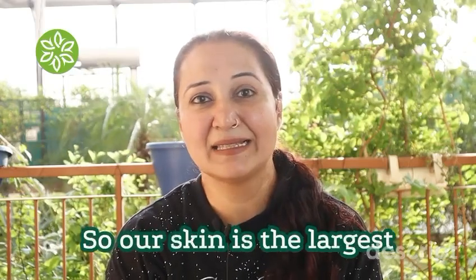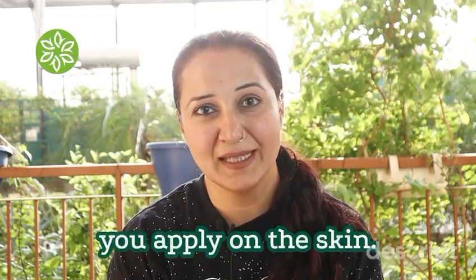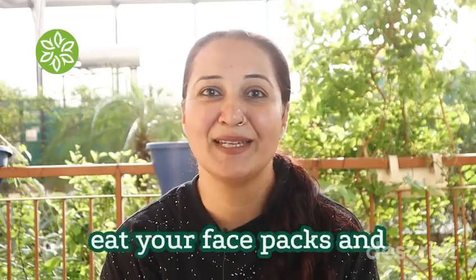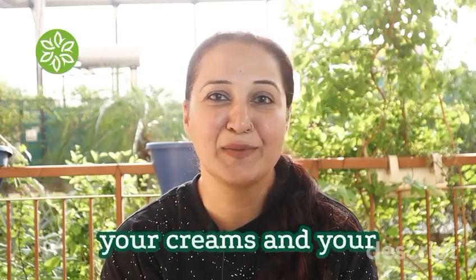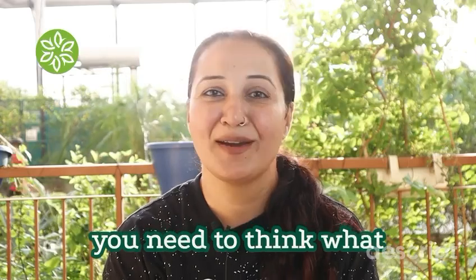So our skin is the largest organ that we have. It absorbs everything that you apply on the skin. So ideally, everything that you apply should be edible. So you should be able to eat your face packs and your creams and your lotions and your toners. And if you can't, then you need to think, what is it that you're doing?